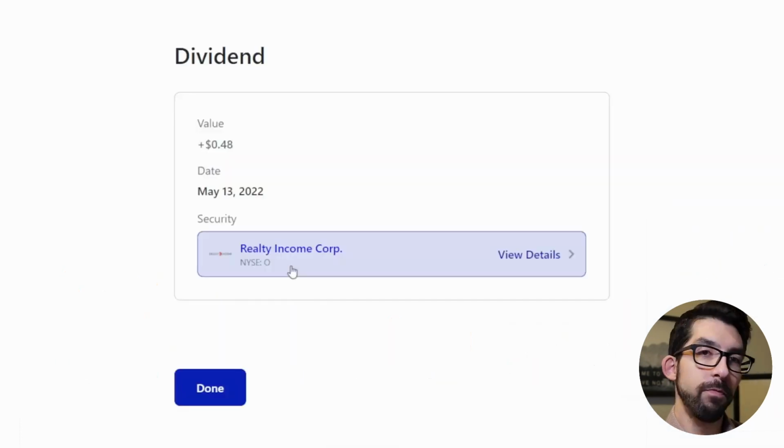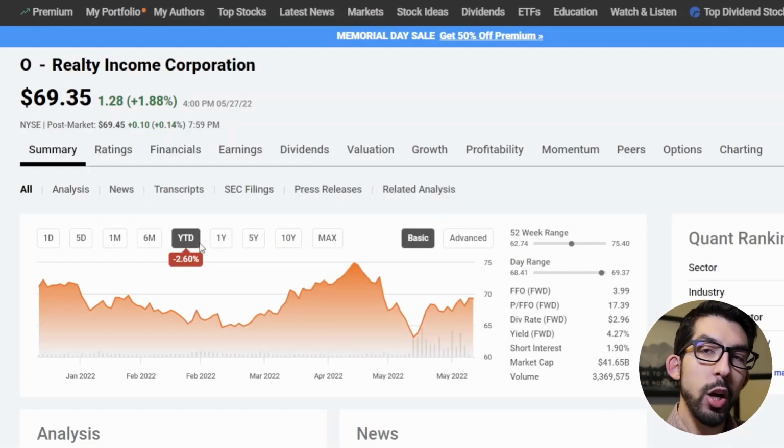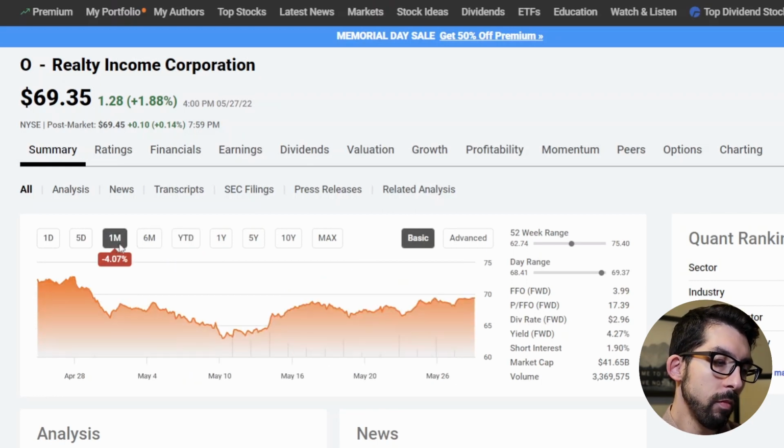On Friday the 13th, I received 48 cents from Realty Income, ticker symbol O, and right now I have just about 2 shares of Realty Income. Current share price of Realty Income is $69.35. From the start of the year, Realty Income has fallen 2.6%, and within the last month, it has fallen about 4%. Looking at its 52-week range, it's about at its midpoint.